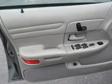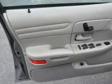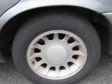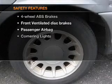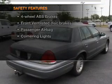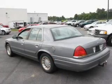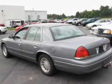Keyless entry, power door locks, power windows, cruise control, an AM/FM stereo, power mirrors, an alarm system. If safety is a high priority, rest assured knowing that these top safety components are included. Front ventilated disc brakes, passenger airbag, independent suspension.